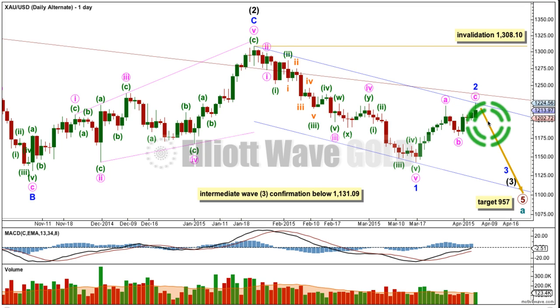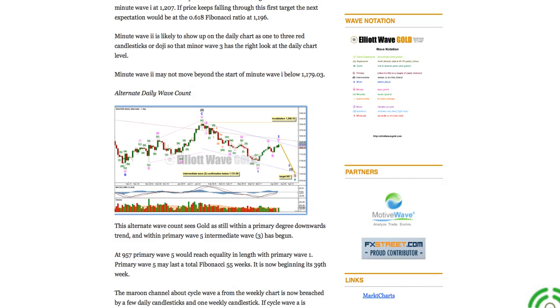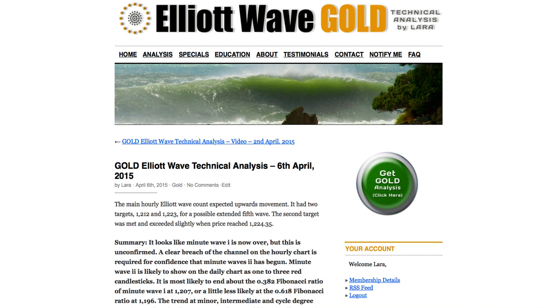I'm expecting downward movement for both wave counts, but if we see an increase in momentum and an increase in volume, and then we see a new low below this point, then this alternate would be taken somewhat seriously. But not until then. That's all from me today with your gold analysis.